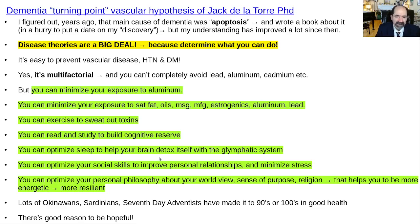Optimize your sleep. The brain cleans itself at night with the glymphatic system, so you help your brain keep up with clearing out its waste products when you get adequate sleep. When you improve your social skills as good as you can, you minimize unnecessary stress, you just get along with people, having a personal philosophy and worldview that helps you to reach your potential as an individual, socially, intellectually, and in whatever other way is important to you. And like I said, there's good reason to be hopeful. Lots of people in these centenarian studies, ones by Buettner and National Geographic and by other authors, in their 90s and 100s with good brain function doing well. All right.